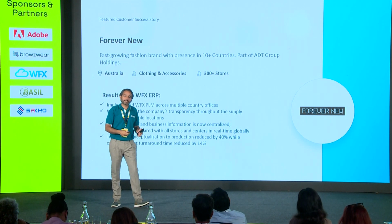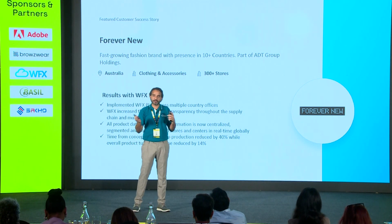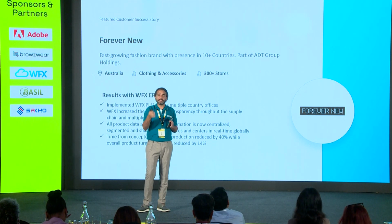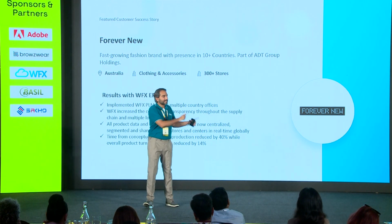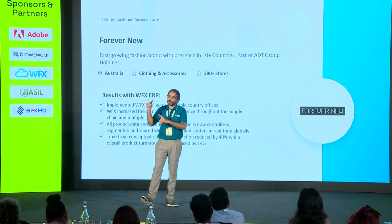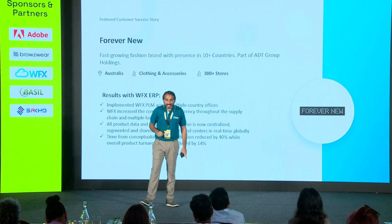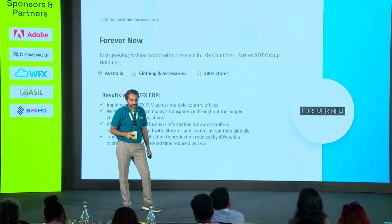An example on the brand side is a retailer called Forever New. This is a company in Australia. They have over 300 stores now, all over South Asia, Middle East, the US, India as well. And here we implemented PLM to integrate all of the company's design, product development, sourcing, and quality operations across all of their offices. And we integrated with their internal systems and warehousing systems and point of sale systems.